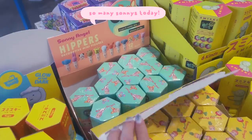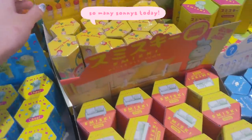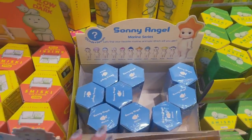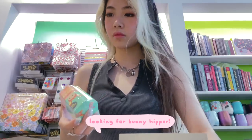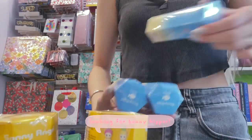I'm gonna head out right now. We're gonna go see what they have. Sorry, my hands are shaking. I'm just so excited. And hopefully the sunny craze honestly stops soon so that I can get back to enjoying my sunnies and they can constantly be in stock, because it's been so hard to find Sunny Angels. Me and my friends have all been searching for them for so long, so that's why I literally zoomed here.